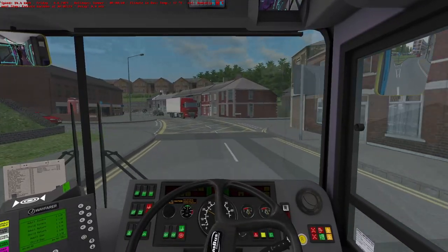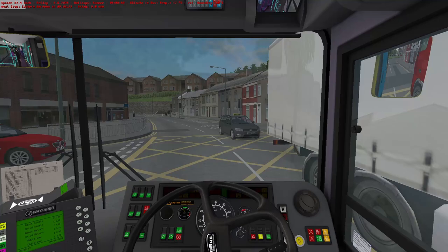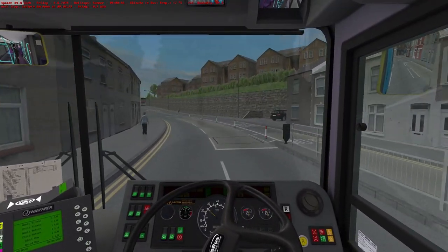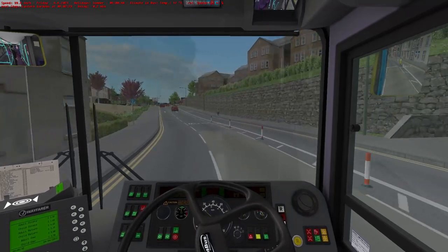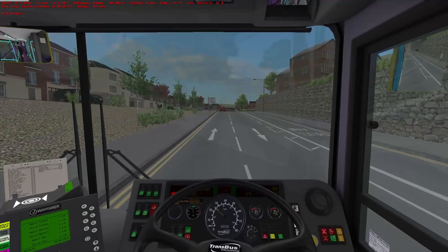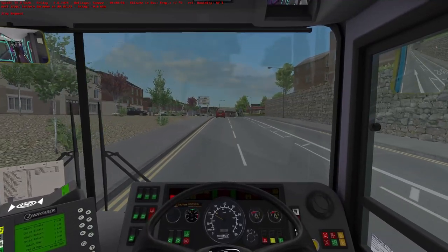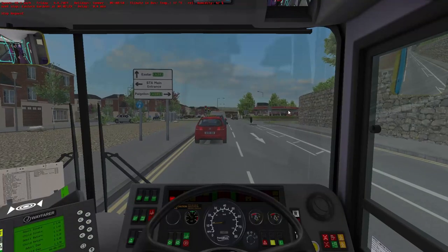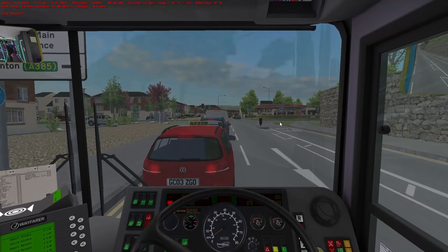OMSI traffic's been weirdly friendly today, and I am a little bit worried that they're kind of saving themselves up for a complete disaster further down the line. Or further down the road, even. It's a good looking bus, isn't it? It really is. It does suit this livery.